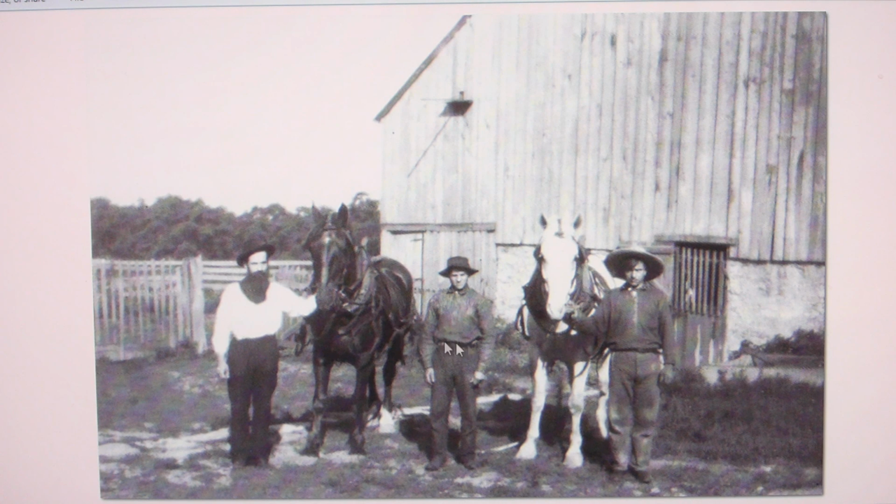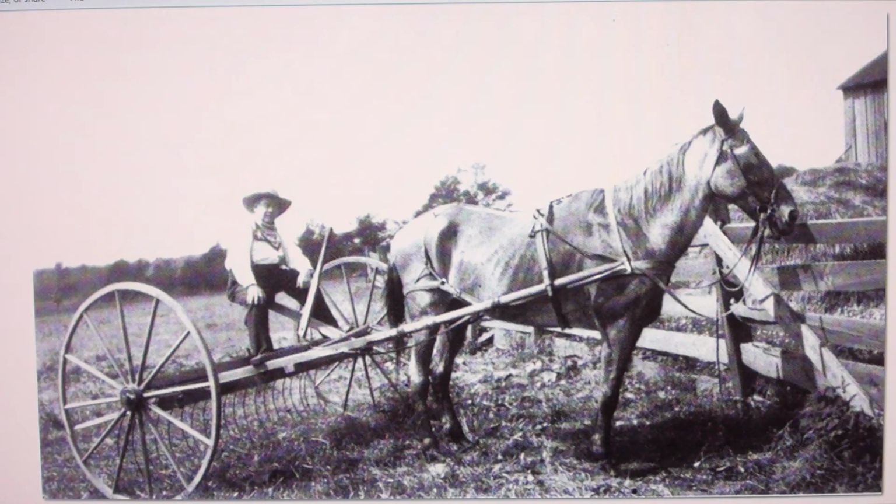And as you look at these horses, you can see the gears they have on them were ready to go to work. These weren't saddles. They were harnessed for getting work done. And here's a fellow ready to go out and rake some hay up at the Ridge.